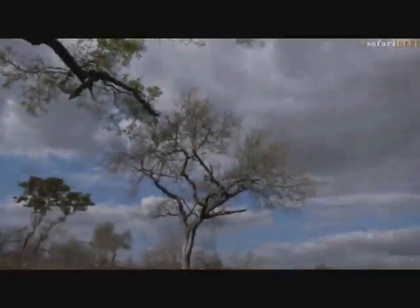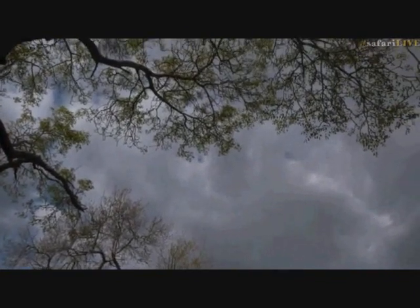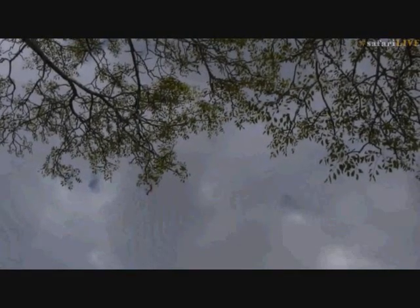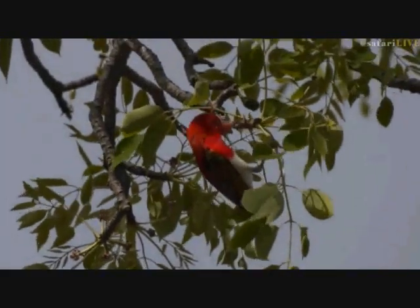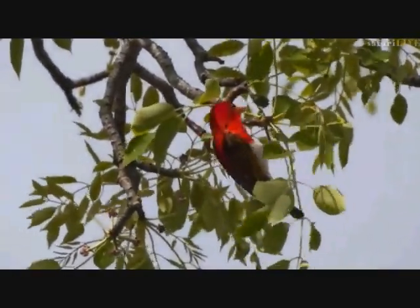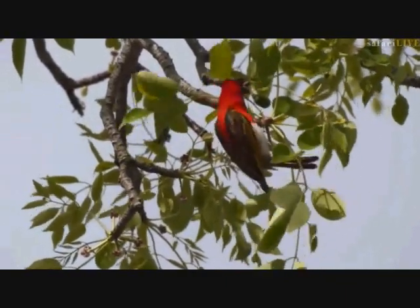There it is. Oh, there it comes. Back up. Is that too high for us, VM? Is it alright? Oh, it's very difficult to see, actually, isn't it? There it is. There we go. Oh, well done, VM. Fantastic. The red-headed weaver. Beautiful red-headed weaver.